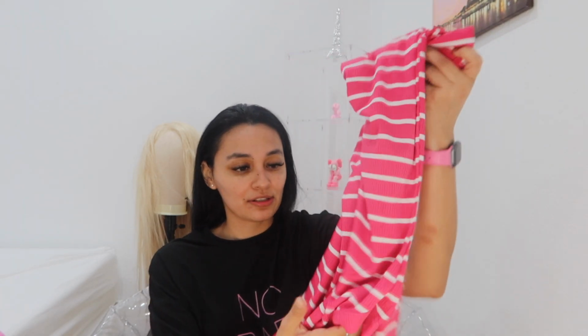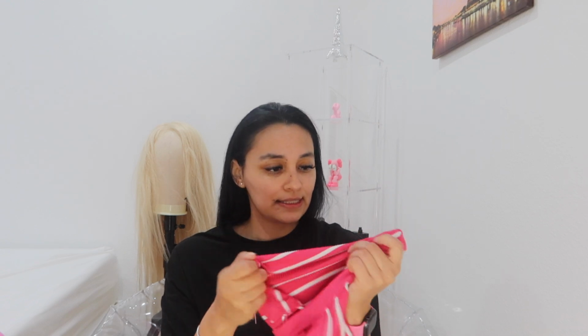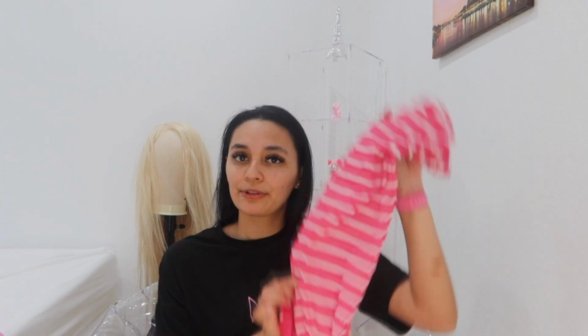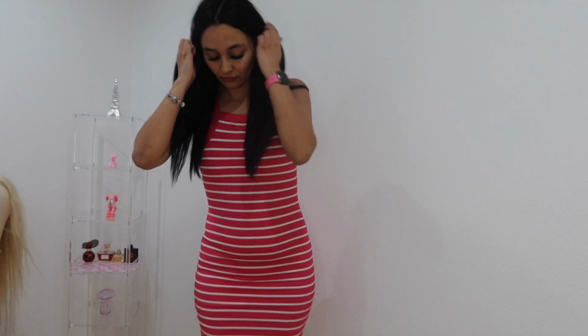This one, let's go try this on. This is a size, let's see, small. So in dresses, I'm a small, and for those sets, the skirts and all that, for some reason I'm a medium. I don't know how they size your stuff, Fashion Nova, but it's weird. But let's go try this on.